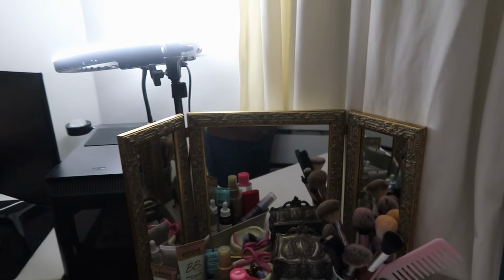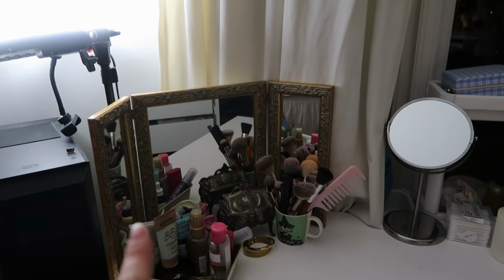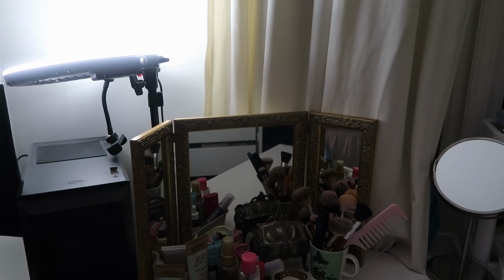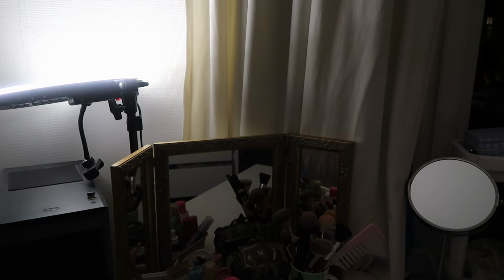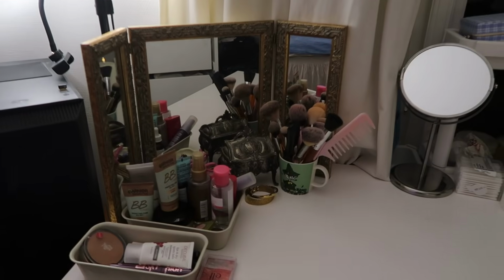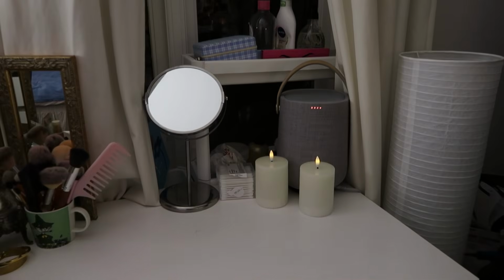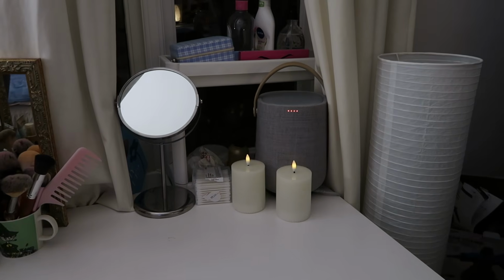I got this mirror on Finn, which is a reselling app. I can't use it when I'm sitting, so it's mostly for aesthetic use right now. Maybe later on I can find a way to rise it up so I can have it at eye level, but right now it's just there for aesthetic reasons. And then also I have my big trusty speaker here.